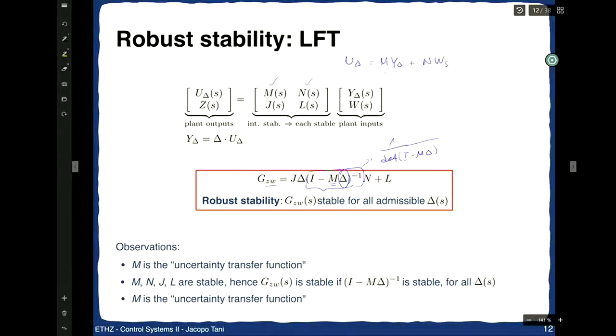is the transfer matrix between the outputs and the inputs of the uncertainty block. So we see that thanks to this way of writing it, we can isolate the effect of the assumptions we're making on the perturbation on the actual nominal system. And we will see that this M basically is the relationship between the pieces of uncertainty. It's the uncertainty transfer function, if we want.